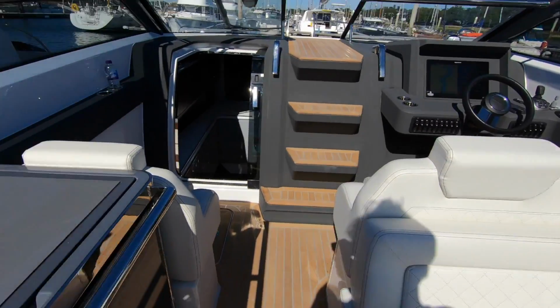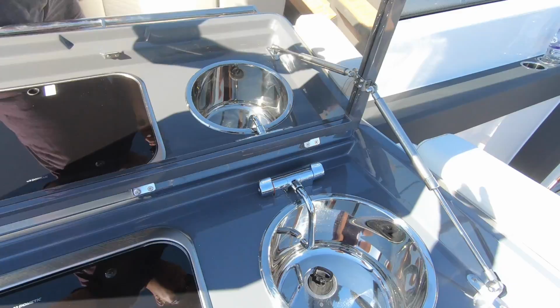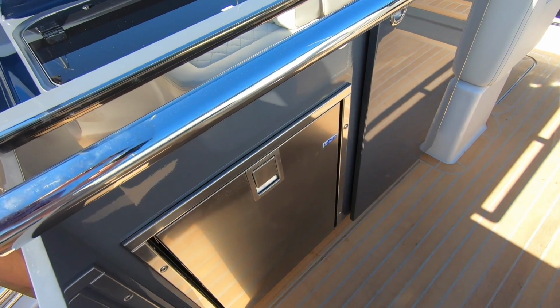On this side you have the wet bar, so you can serve guests on deck. You have a sink here, there's a grill, you have a fridge down here as well.